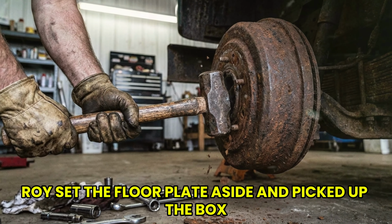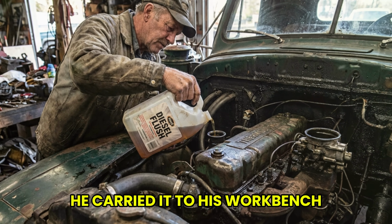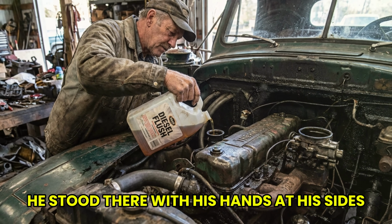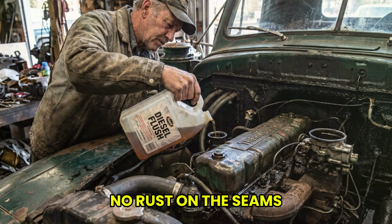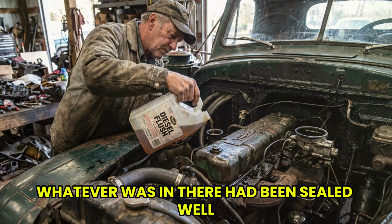Roy set the floor plate aside and picked up the box. It was heavier than it looked. He carried it to his workbench and set it down under the drop light. He stood there with his hands at his sides and looked at it for a moment. The olive-drab paint was chalky in places but intact. No rust on the seams. No moisture damage that he could see. Whatever was in there had been sealed well.